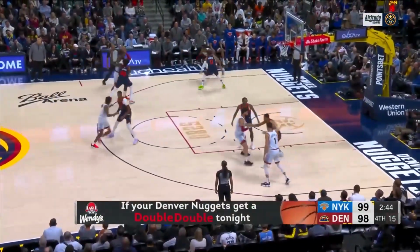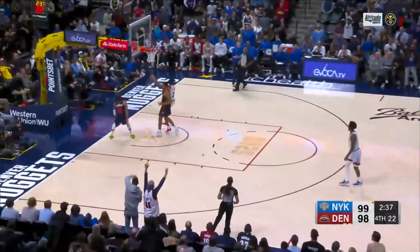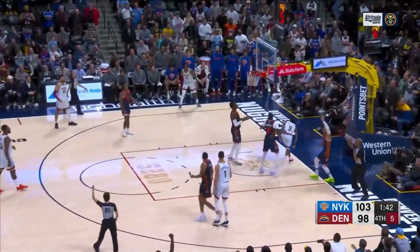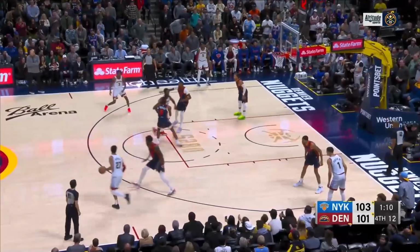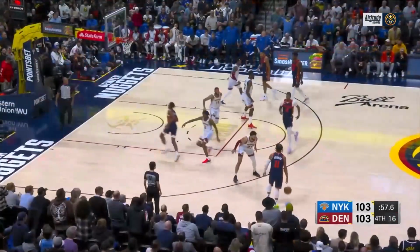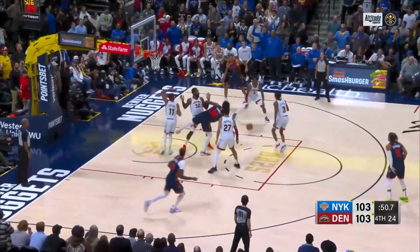Nuggets need a hoop this time down. Another turnover. And the Knicks are away. So that's clean. Look, everything's perimeter. Bones. Up and in. Okay. There you go. Green's got to go inside. Bones comes inside and ties it up. 103, under a minute. Brunson in on Murray. Brunson, little fall away, missed it.